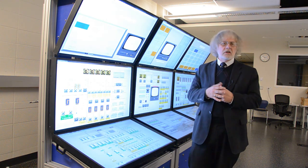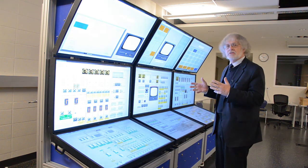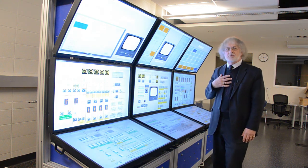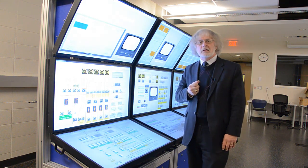We're about a year away from introducing this into our educational syllabus, but I think you'll see that it really is a glimpse at tomorrow, a tremendous opportunity. It takes me back to the days when I was a shift manager. It has that real feel of a real CANDU power plant control room.